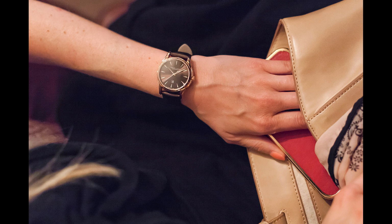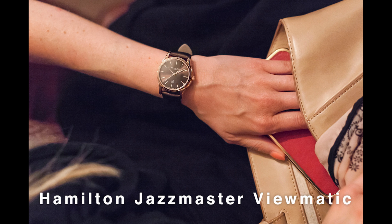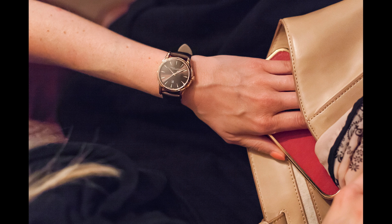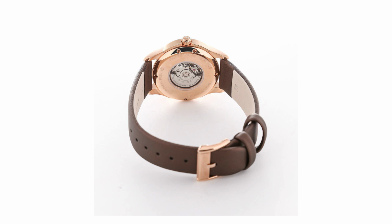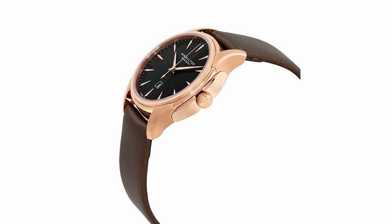Next up, we have a ladies' watch with the Hamilton Jazzmaster Viewmatic. This guy comes in right about $1,000. The case is a 34 millimeter case, and it has a lovely brown sunburst dial. The case has a rose gold PVD finish over a stainless steel. The dial here has these really cool teardrop indices that kind of point to the inside of the dial. This is an automatic mechanical watch with a Swiss mechanical movement. The strap is a lovely satin strap here.